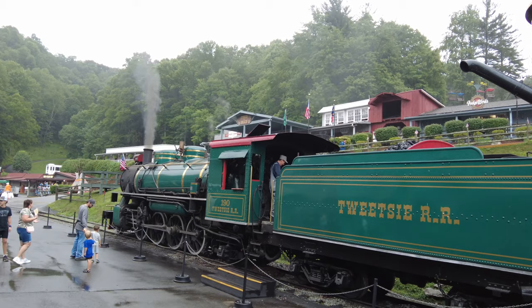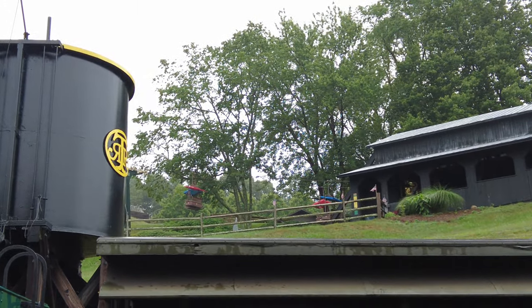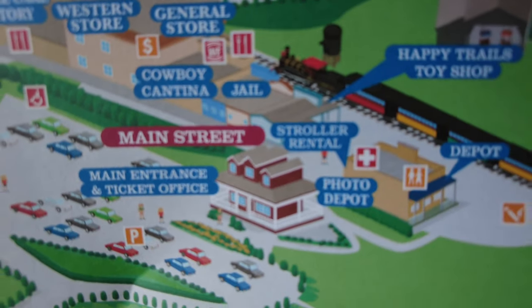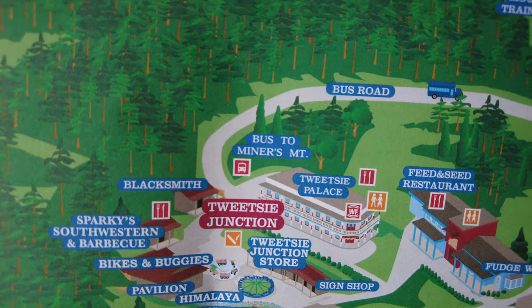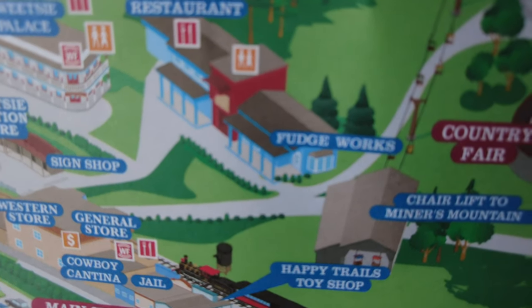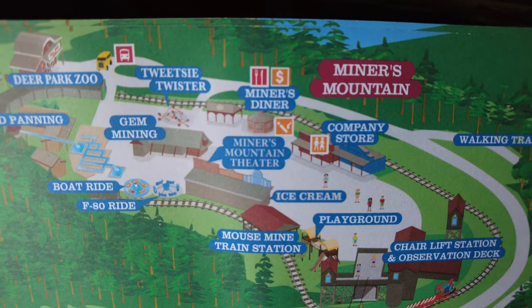Our chariot awaits. 190 Tweetsie Railroad. Oh, I can see the chairlift back there. Awesome. And we got a map right when we bought our ticket, so we didn't go far. We're parked right there and we walked right over to the train, and I could kind of see the general store, the cowboy cantina with some cowboys outside, and we'll check out Tweetsie Junction maybe to get some food, but we're currently on the train. So it looks like over here you can get a chairlift to take you up to Miner's Mountain, where they have some other attractions.